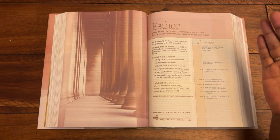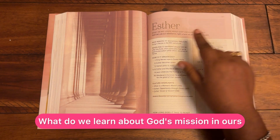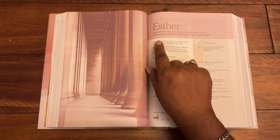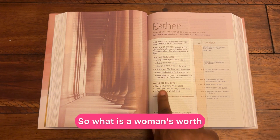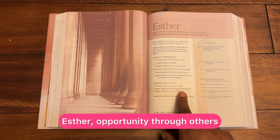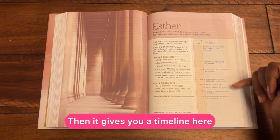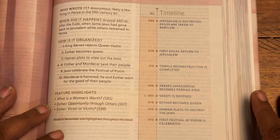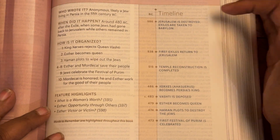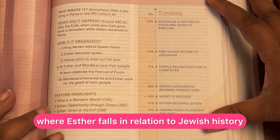So here, before we even get into Esther, what do we learn about God's mission and ours? Who wrote it? When did it happen? How is it organized? Feature highlights. So what is a woman's worth? Esther, opportunity through others. Esther, victor or victim. Then it gives you a timeline here, and I'm going to zoom in so you can actually see this timeline. Okay, so here's the timeline of where Esther falls in relation to Jewish history.